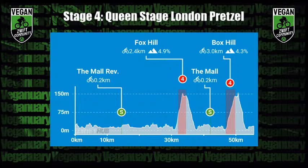Yep, and I just switched over to our elevation profile here, because that more clearly shows that steep spot. In my opinion, I'm not sure which one's harder. I think Fox Hill's a little bit steeper in some places. If we look at the average gradients, Fox Hill has an average gradient of 4.9%, whereas it's only 4.3 on Box Hill. But then, of course, Box Hill is a little longer, so it evens out. I think I prefer Box Hill, and I find Fox Hill a little harder. I don't know about you.